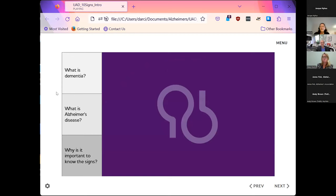So basically, dementia is the broad term that indicates issues with thinking or behavior or memory, and Alzheimer's is a specific type of dementia, and it's in fact the most common type of dementia.